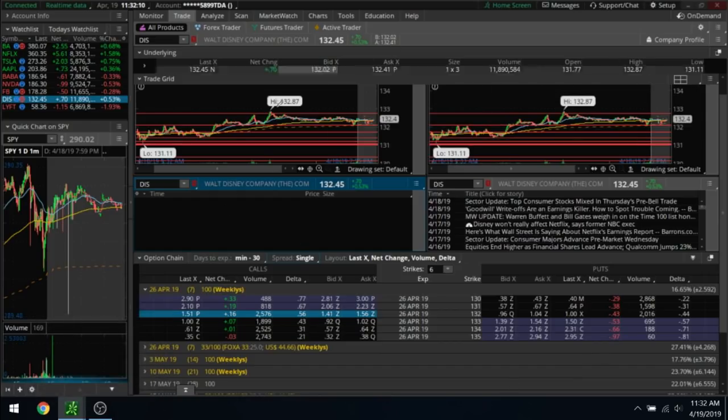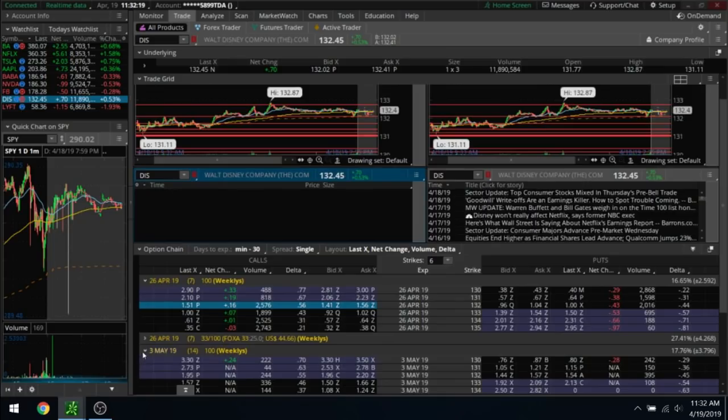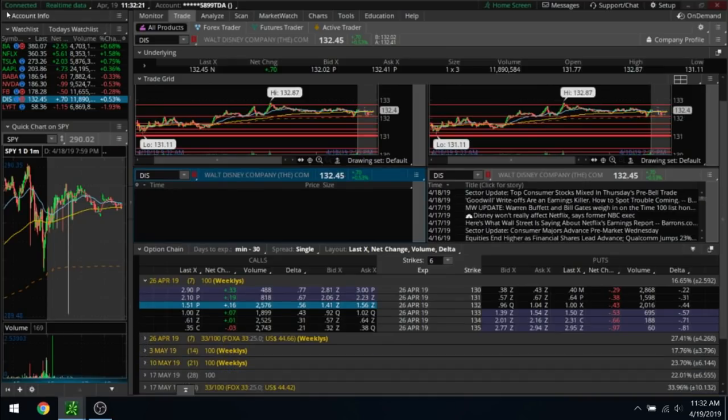This is the basics of day trading options. And as I said, as we get closer towards Thursday or Friday, I will go to the following week. Okay? Because why do I go to the following week? It's because options decay. Okay, it's due to theta, but it doesn't really matter because I'm only in it for about an hour, hour and a half, max.